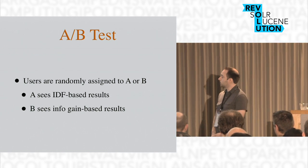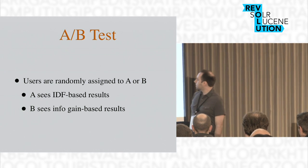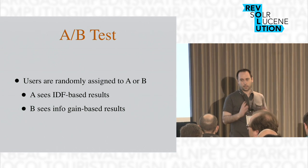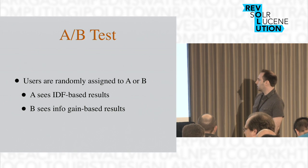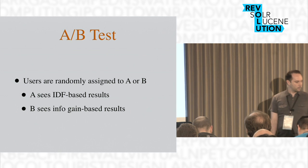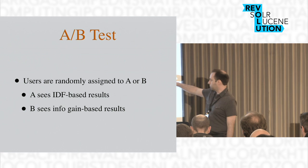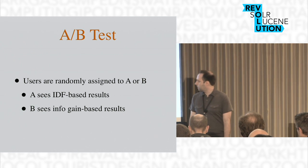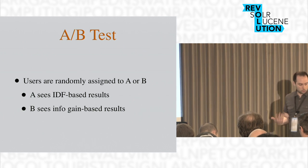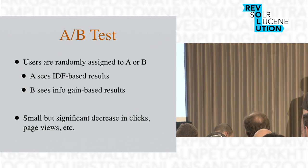If you haven't seen or done an A/B test before, it's pretty straightforward. Every user is assigned randomly to a bucket, either A or B. We can set the percentage. It's persistent across log in, log out, clearing cookies. It's a consistent hash based on the user and the test. In bucket A, we showed all of the users IDF-based results. In bucket B, we showed them InfoGain-based search results. They had no idea what was happening. So we just did this in the background, put about 1% of people in the InfoGain bucket.